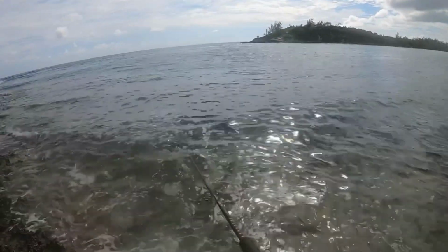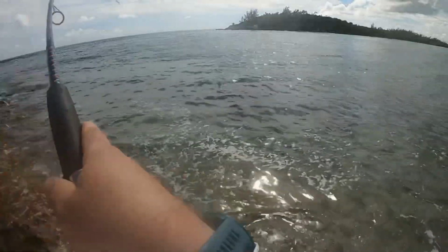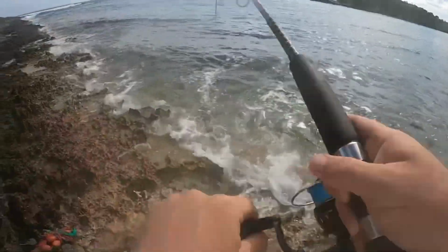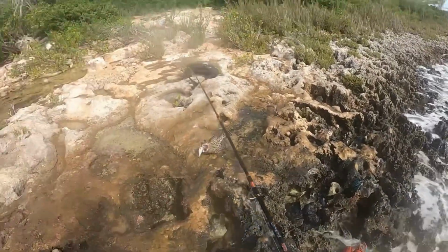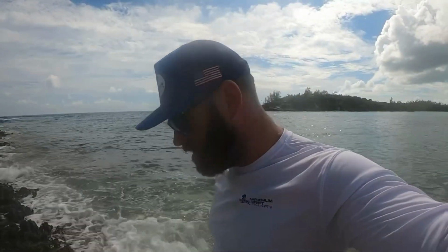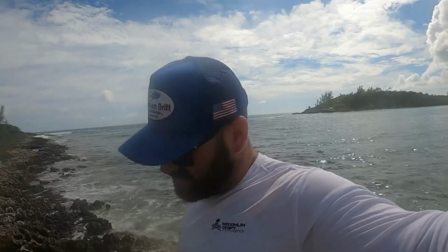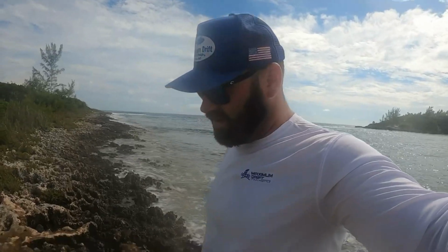Nice big grouper. Got one, guys. All right, first fish of the day. Beautiful grouper. I don't think this is the one that originally came up, but I'll take him, man. I'd guess him for about 3.5 pounds. Nice looking grouper, check him out.